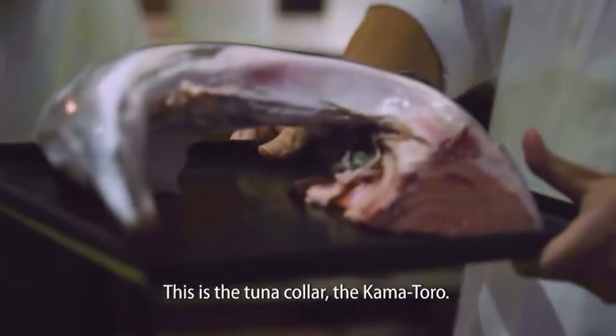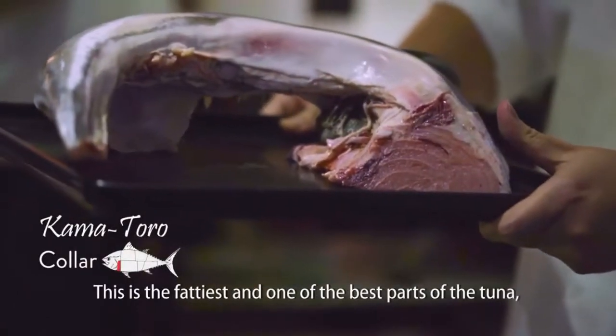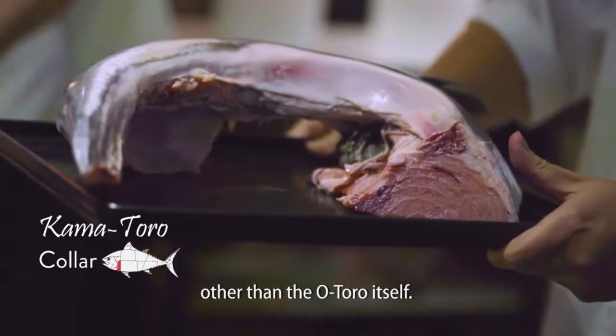This is the tuna collar, this is the kamatoro, this is the fattiest, and this is one of the best parts of the tuna other than the otoro itself.